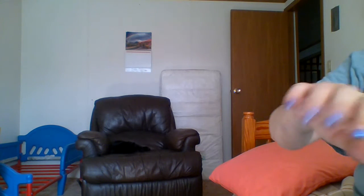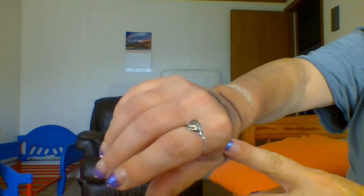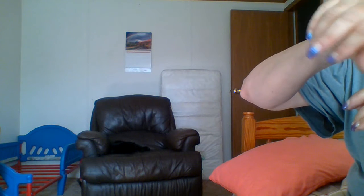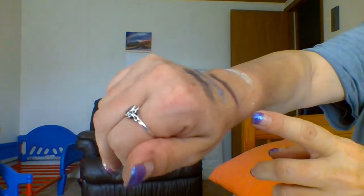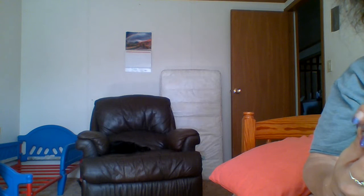And this looks a lot like gunmetal. This sort of reminds me of the blueberry color, and this looks to me like a combination of violety to lavenderish, and this looks like a really deep red burgundy to me. It's so pretty. Okay, so this to me looks a lot like a gunmetal.